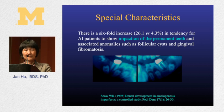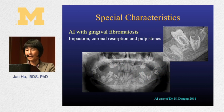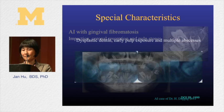The decision on treatment plan needs to be made early so that there's no significant resorption of the bone, and therefore jawbone fracture during the surgical extraction of these teeth would not be a potential complication. Many of these patients, AI with gingival fibromatosis or enamel renal syndromes, have severe impaction as well as cystic change and coronal resorption of the dental crown. In addition, there are pulpal stones associated with these teeth.